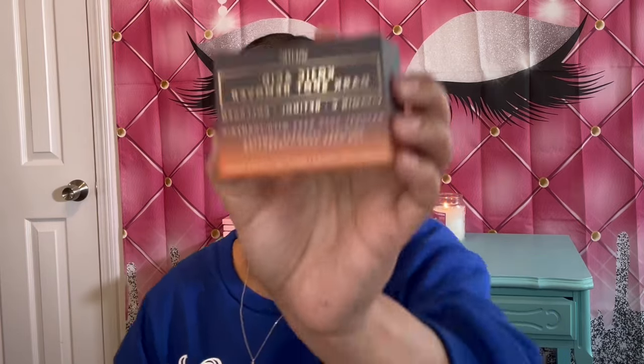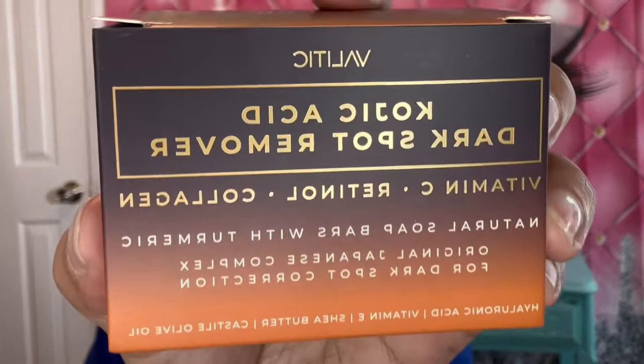And then I did get the Kojic Acid Dark Spot Remover. It has vitamin C, retinol, and collagen in it. So I did get this here. This is from Japan. It says it's Japanese for dark spot correction. So if you have acne spots or dark spots or anything like that, this soap is going to be really good for that. I am currently using it. I'll keep you updated on how it works. It comes in a 2-pack. So we'll try this out and see what happens.